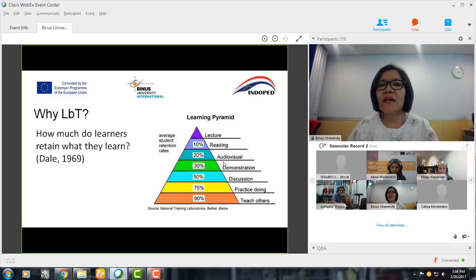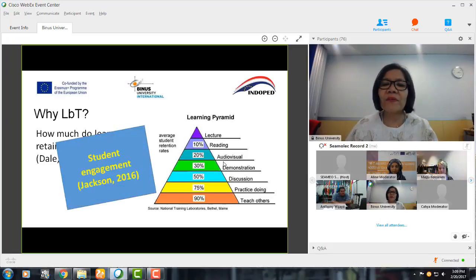Of course, this cone of learning is not without criticisms. There are many pros and cons about Dale's research results. However, most discussions show that the most important thing is student engagement. Jackson 2016 says that the more students engage in their learning, the more knowledge will be retained. The cone of learning by Dale also shows the active and passive methods of student engagement in their learning process.